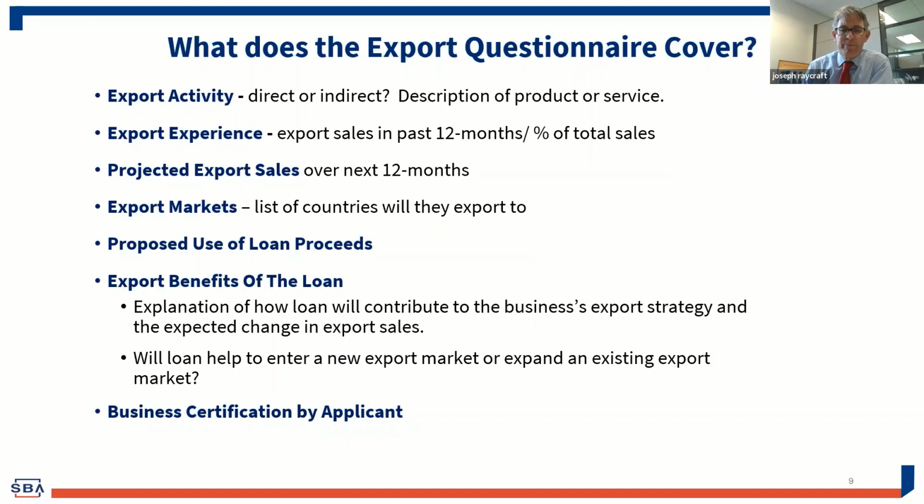And will the loan help to enter a new market? Maybe you're looking to expand into a specific market. That's good justification for an export loan. And then finally, there's a business certification. The applicant just needs to sign off on the questionnaire. Next slide.